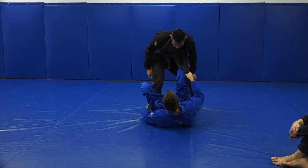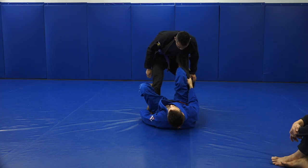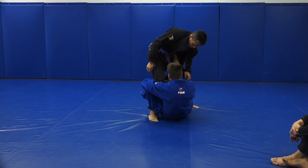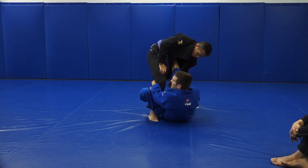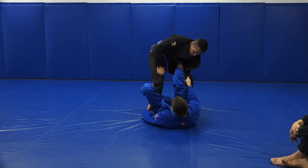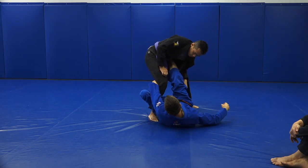So once I'm here, what I'm going to do is let go of his ankle and sit up as much as I can. I grab around his leg, and I pass this lapel around and go back down. Sitting up allows you to make a grip a little bit easier. So that first step is going to be sitting up, grabbing his leg, and just going right back down.